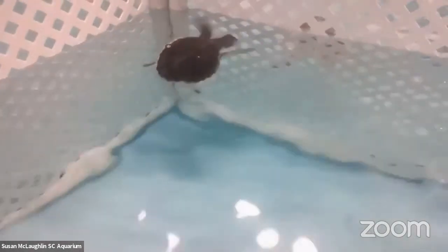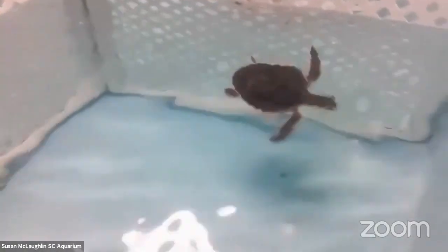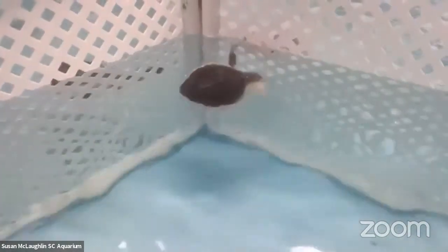We don't know how old this turtle is. Very young, so considered a juvenile, but juveniles can really be a wide range of ages, maybe 5 to 10 years old. But when they hatch, the sea turtles hatch out of a shell that's the same size as a ping pong ball. So they're really, really tiny.